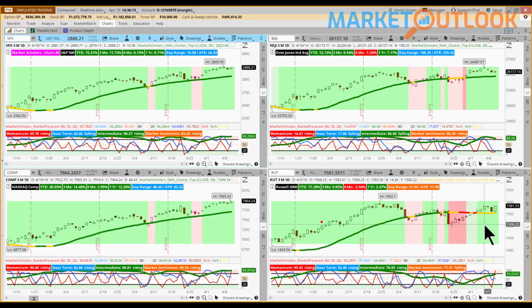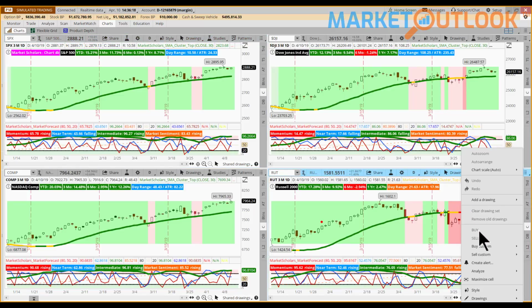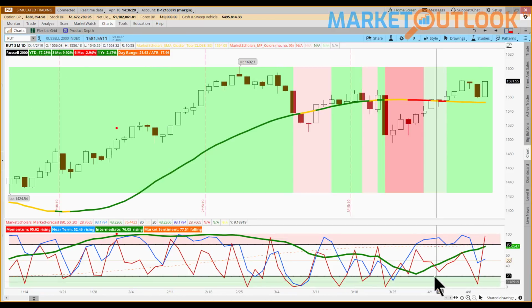Now, one thing that you do want to be on the lookout for, let me right-click on this chart and go into the maximize cell area here, so that way you guys can see this all in one screen blown up. But one thing that you do want to watch out for with the Russell 2000, because it has been our lagging index here over the recent time period, notice that our blue line, which is the near-term line here, has fallen fairly significantly. In fact, yesterday it was below 50. It did pop back up above 50 today, so that's a good sign.